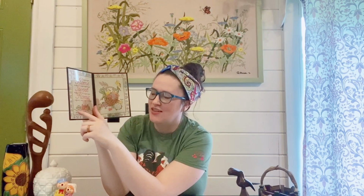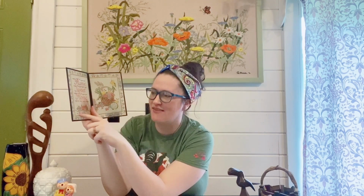This here is super gorgeous. I'm surprised I'm selling it because it does have a harvest theme with the fruit and vegetables. It says Home Sweet Home. It kind of looks like cross stitch as well, the way they've done it. They have this tree and the house down here, and they have little X's the way that they have gone ahead and made it, so it definitely looks like cross stitch.